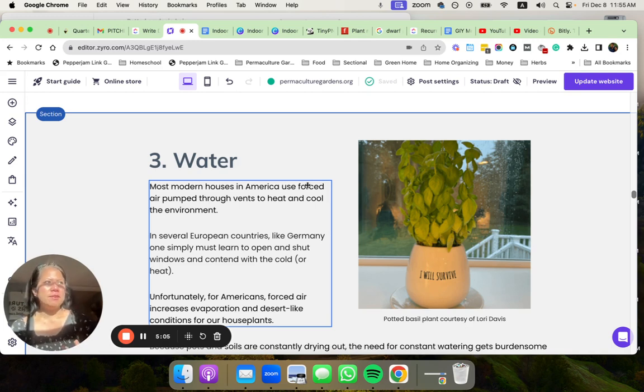Most modern houses in America are not breathable houses, which is a concept that's more European. In Germany you have this concept of Lüften, where you open the windows in the middle of the day and let the air come in fresh, as cold as it is. Or you have these air vents, and you don't necessarily always have air conditioning.